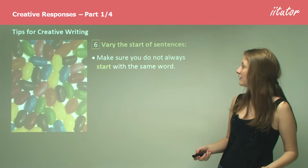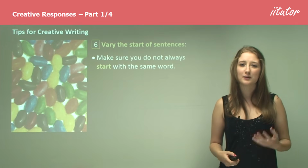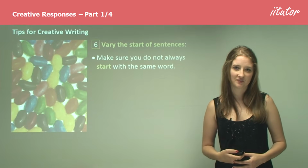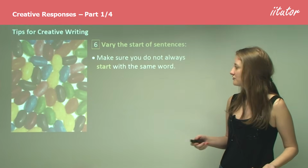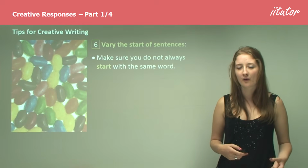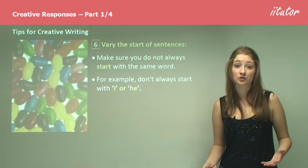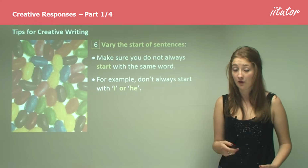Sixth, you can vary the start of your sentences. Get a bit of variation, and that adds a bit of colour, tone, and interest to your piece. So, don't just start your sentence with the same word all the time, because this becomes quite boring and uninteresting to read. Instead, for example, you shouldn't always start with "I" or "he" over and over again.